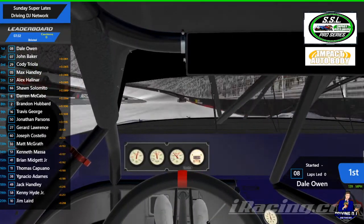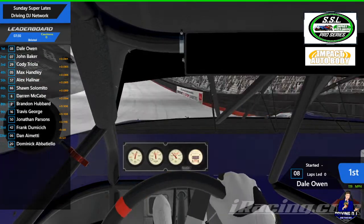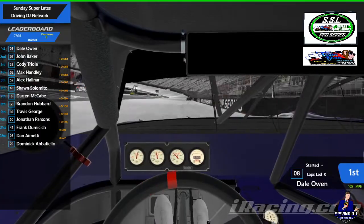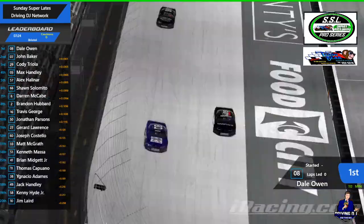A little loose there off the floor. Should be a handful for these guys. They are on fixed setups. Gets a little free there. He's got some damage on the right front of that machine.